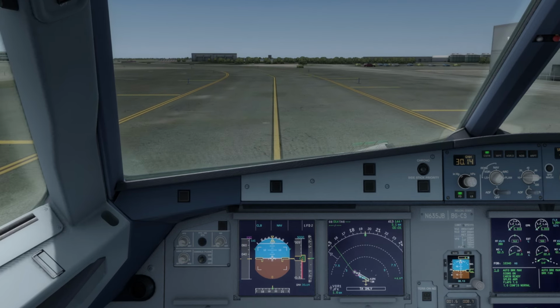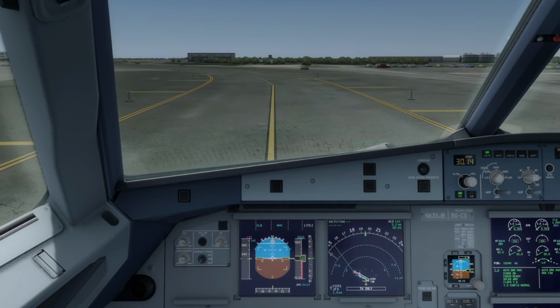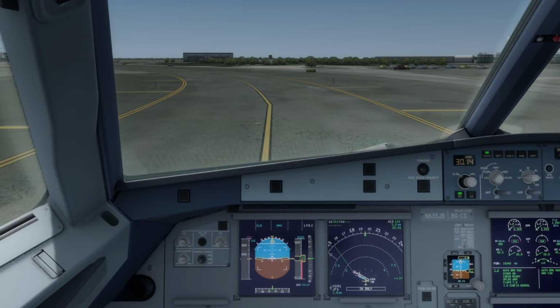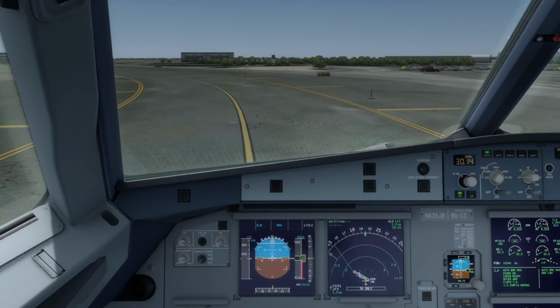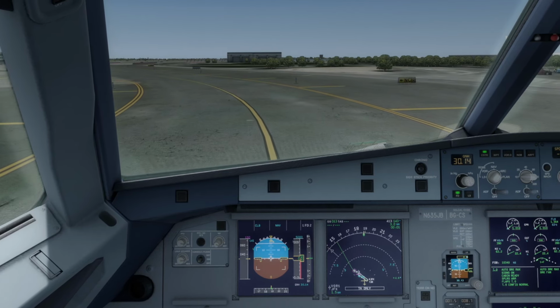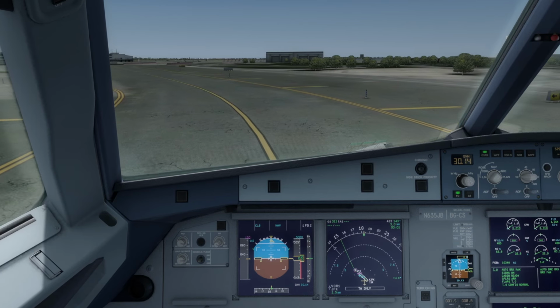Beautiful scenery here. I love it. Version 2, I believe, Kennedy version 2. FS Dream Team, maybe? I can't remember. I have so many sceneries.